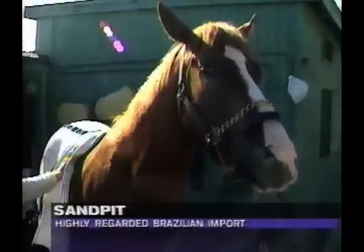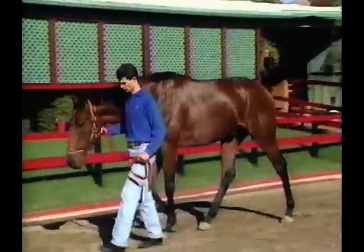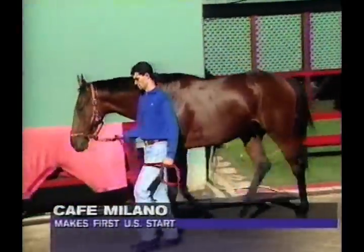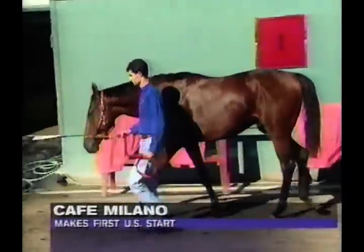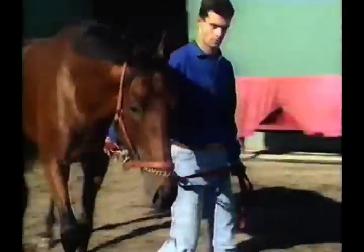Well, we said it's an international field in this Invitational. It's certainly true. Let's meet a couple of horses making their Grade 1 debuts here in the States this afternoon. And we'll start with a horse from the Southern Hemisphere. Number 3, Sandpit from Brazil, a multiple Group 1 winner there, has raced first and second since coming to the States this summer. Just off the plane, this is Cafe Milano from France, one of the best 3-year-olds on the continent, they say, was second to the recent Arc de Triomphe winner, Carnegie, in a major stake there.